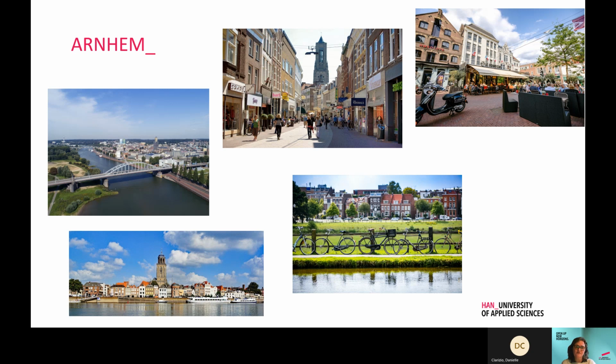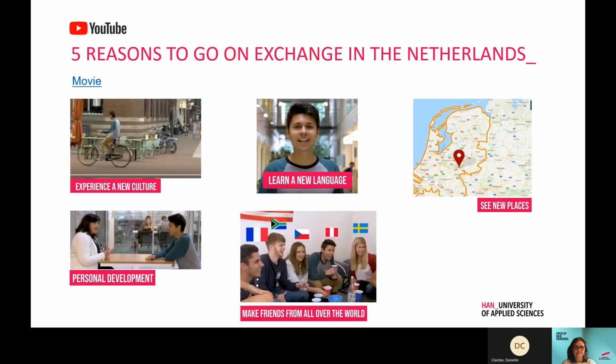We have a lot of bars and restaurants, which is where students usually spend a lot of their time off campus, because our campus is not so large, and there's plenty to do in the city centre.